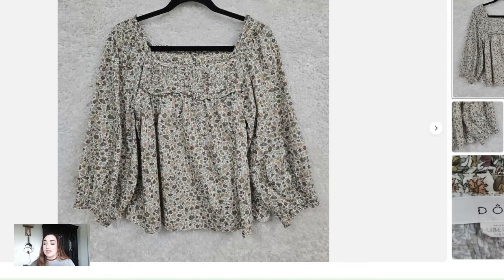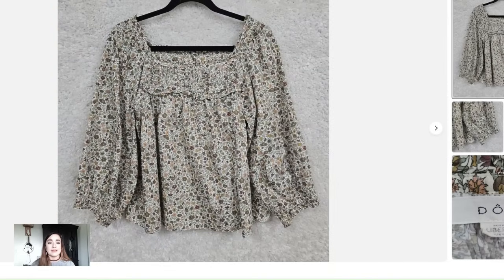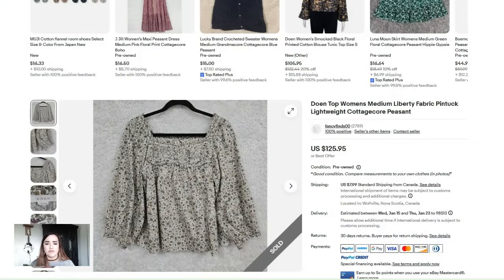Next type of item within the cottagecore aesthetic are peasant tops. And so the peasant top has a very distinct look to it, usually with a square neckline. This is actually a very good brand, high quality, higher end brand, Doen. I'm not sure if I'm saying that one right, but that one sold for $125.